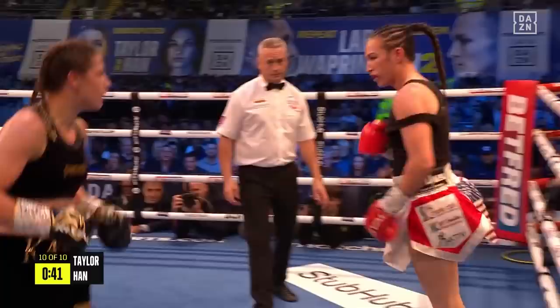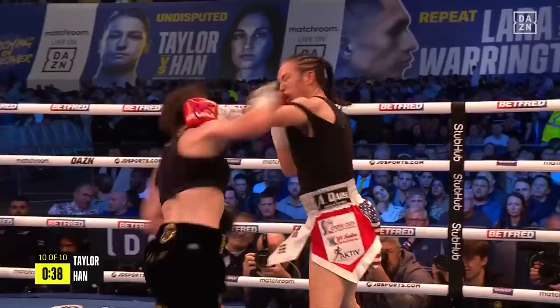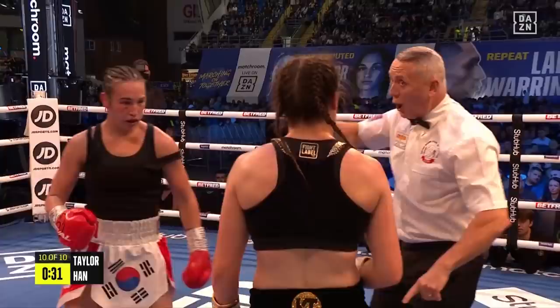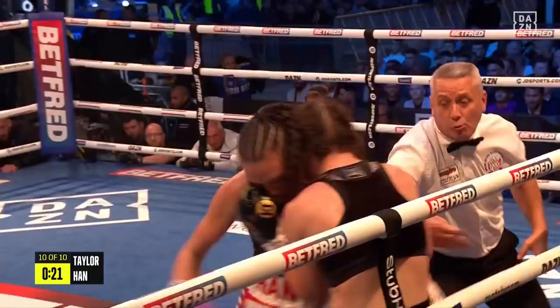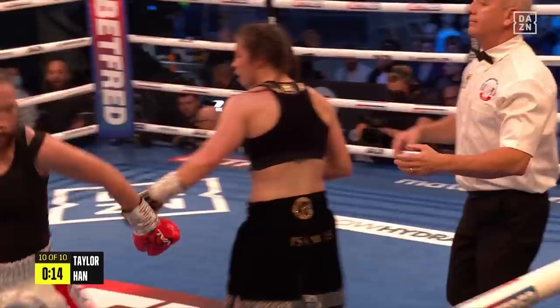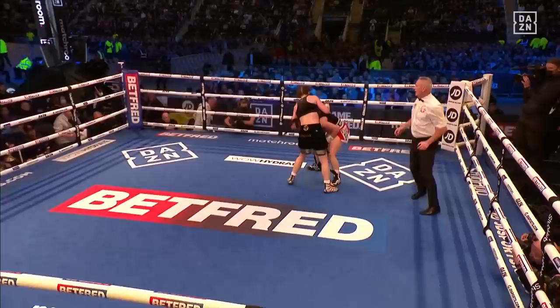Hahn still coming back at Taylor, still punching till the end. But Taylor, again with that overhand right, has the edge in power and in speed. And that's been the difference throughout the 10 rounds. Just under half a minute to go in the 10th and final round. Brilliant finish by Taylor. Can't she find a home for that left hook before the final bell?